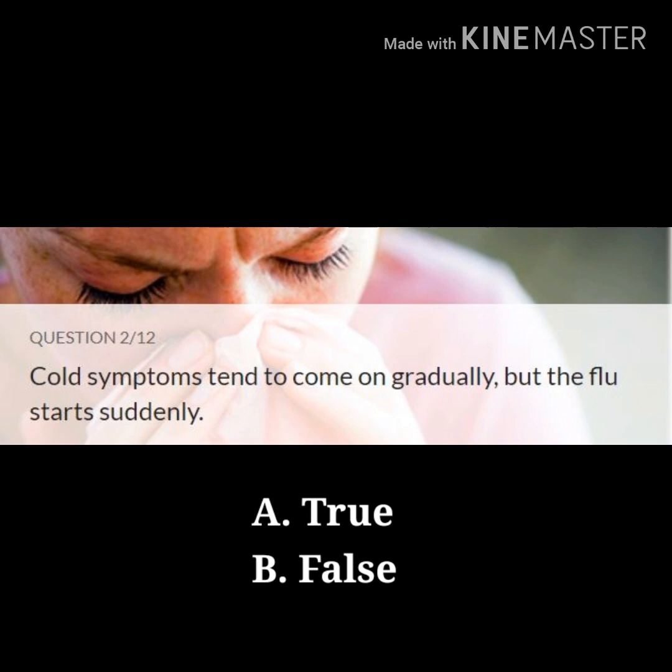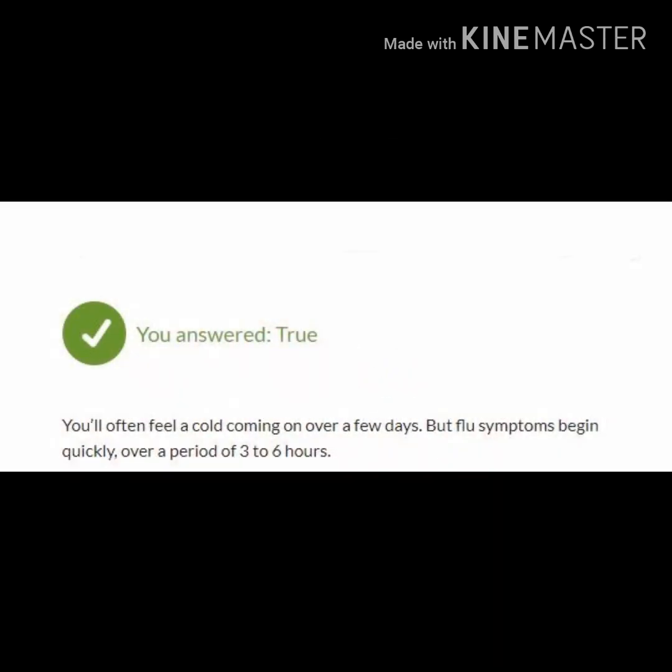Question number 2. Cold symptoms tend to come on gradually, but the flu starts suddenly. A. True, B. False. The correct answer is letter A. True. You will often feel a cold coming on over a few days, but flu symptoms begin quickly over a period of 3 to 6 hours.